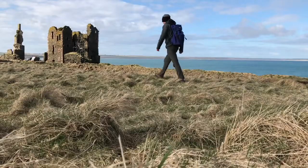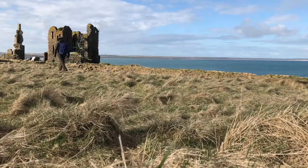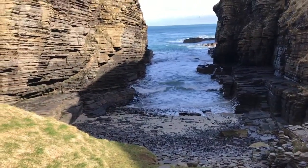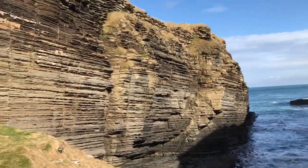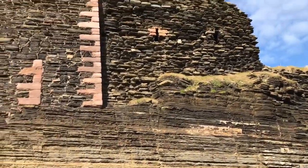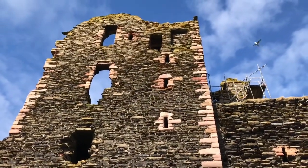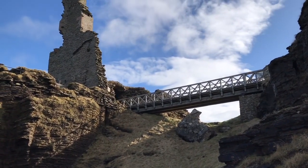The castle has taken some damage over the years, not least from unsympathetic restoration. The scaffolding adds nothing to it. However, it does have its own dock. And it has a modern access bridge, the Andrew J. Sinclair Bridge.